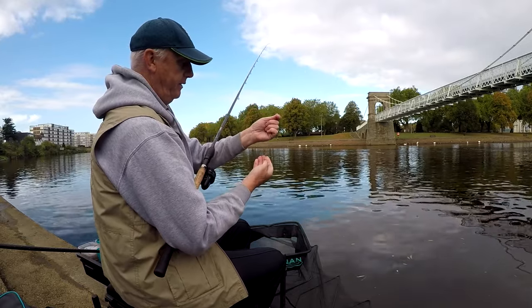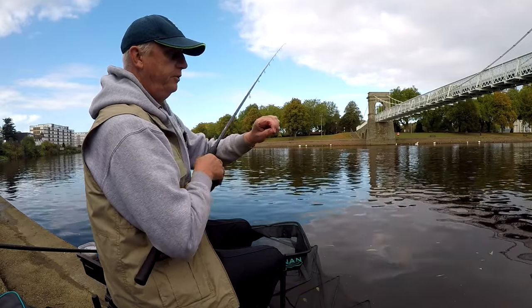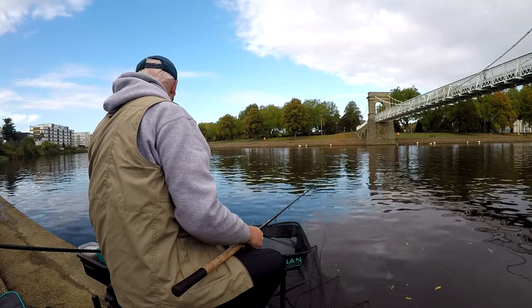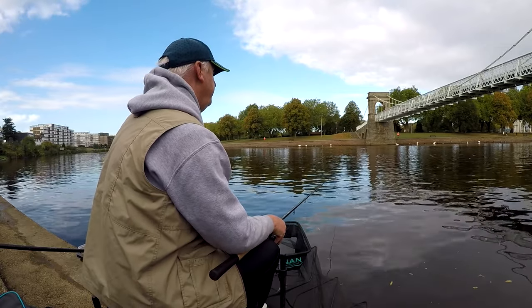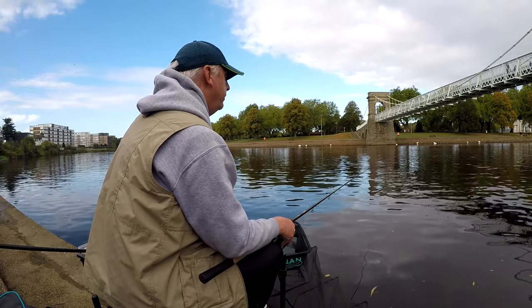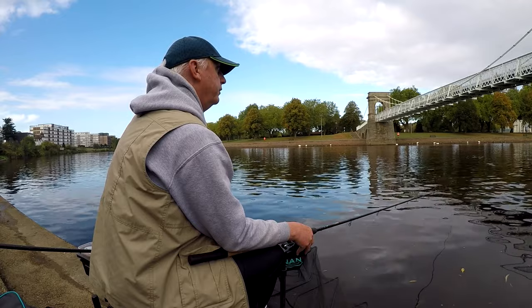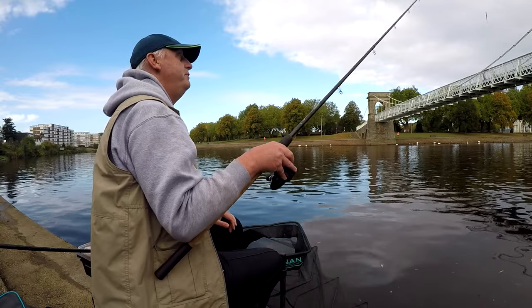Missing bites on tare, so it's always worth rechecking your tare. Make sure there's plenty of hook showing. If you've missed a couple of bites, it might not be much of the hook. The tare's moved a little bit. Another bite missed.